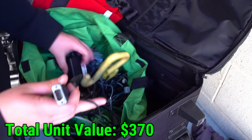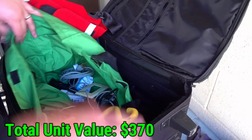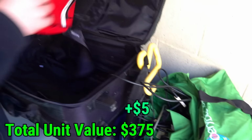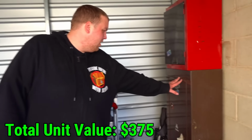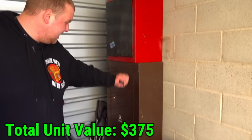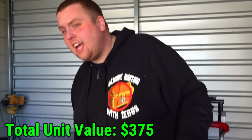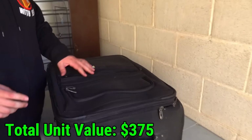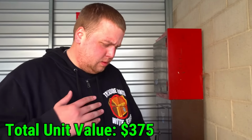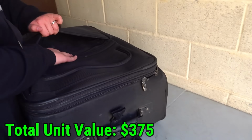Old computer wire. HP printer wires. Just a bunch of wires. This one, nothing. And this suitcase, also nothing. I'm eyeballing this. I'm seeing that it's locked. And okay, relax. I gotta relax myself. I have a gun safe problem. Take a deep breath. I just breathed in whatever's coming out of this stuff.